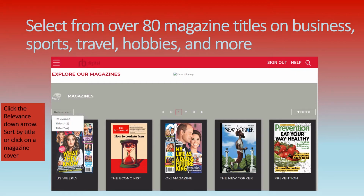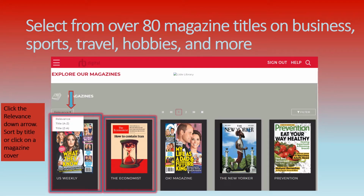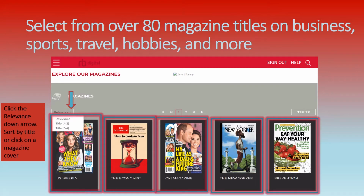One of the options you have here is to sort all those magazines by using the relevance down arrow and sort the titles either Z to A or A to Z. Another thing you could do is to check out individual magazines and open them and see how far back we have issues for that particular magazine. Another thing you could do is filter all of the titles by genre, title, or language by using the filter.